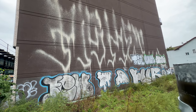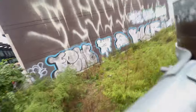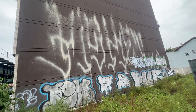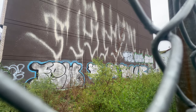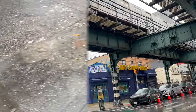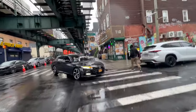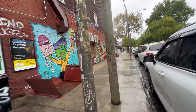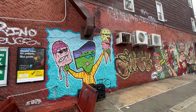All right, I had to stand on this janky drawer to get this, and I know there's gonna be some water on the lens, but whatever. Alright, I'm surprised this thing didn't collapse under my weight. Alright, so on the side of this bodega, we got some coverage here.